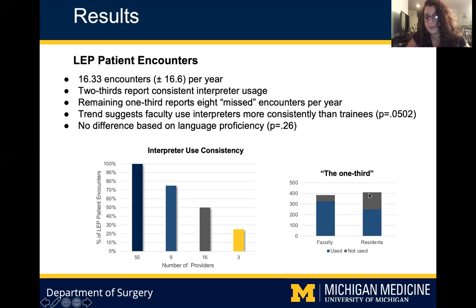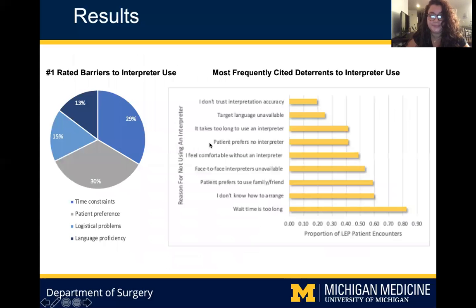So if we look here at the residents graph, we see that residents had about 410 encounters with LEP patients, and for 161 of those, they did not use interpreters. Now, there was no difference based on language proficiency.